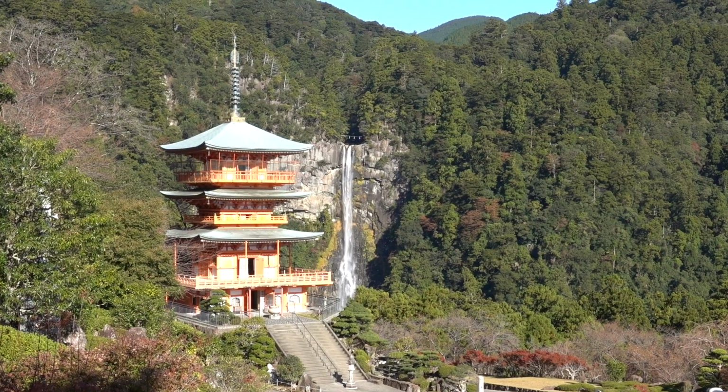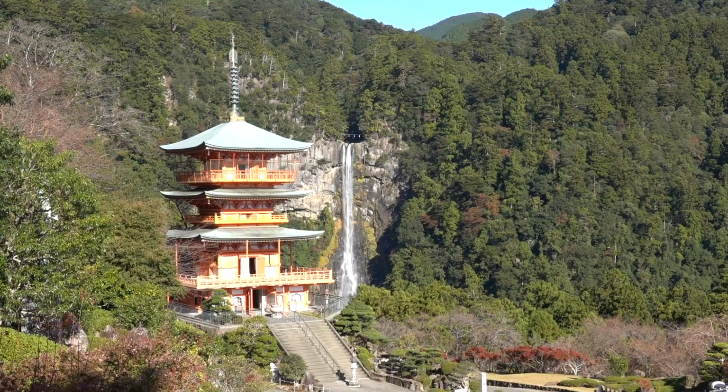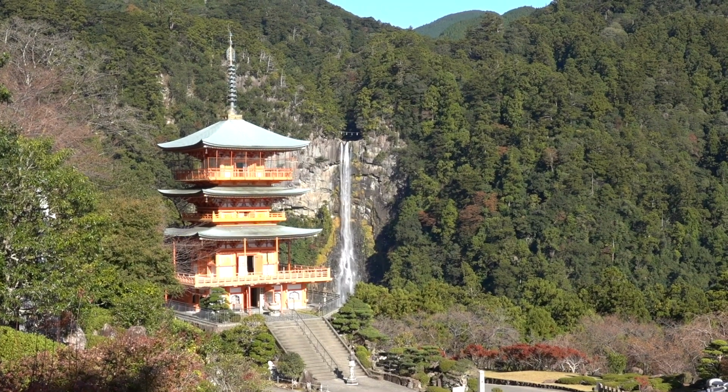It actually looks like the posters. It does. It's bang on. This is the famous spot where this picture of the 3-storied pagoda and the waterfall are in the same frame was taken, that was used on so many advertising campaigns for Wakayama Prefecture.